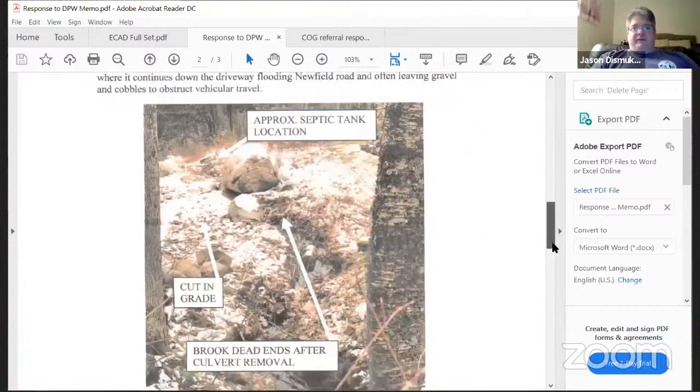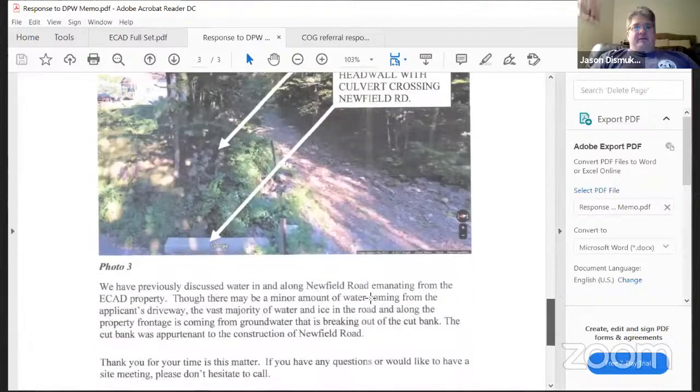And so, if you look here, this ditch, this is a head wall with a culvert that goes under Newfield Road. But if the water is not going to come around the neighbor's house and get into this ditch, where do you expect it's going to go? It's going to come right down his driveway, which is what happens. And then end up with his driveway out on Newfield Road.